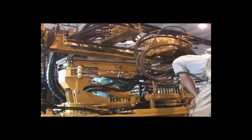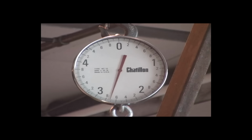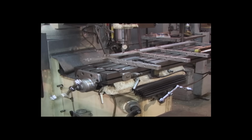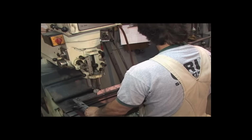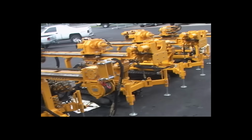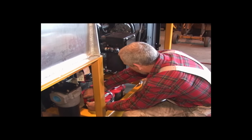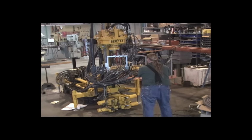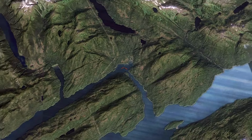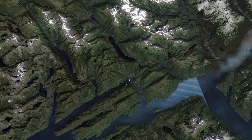Like Wilson, Crux also had to modify and build special equipment that could be flown by medium-lift helicopters. Prior to arriving in Alaska, Crux's fabrication shop had gone into high gear to both build new flyable equipment and also modify new equipment that had been found from a specialty manufacturer. Now it's time to head out.